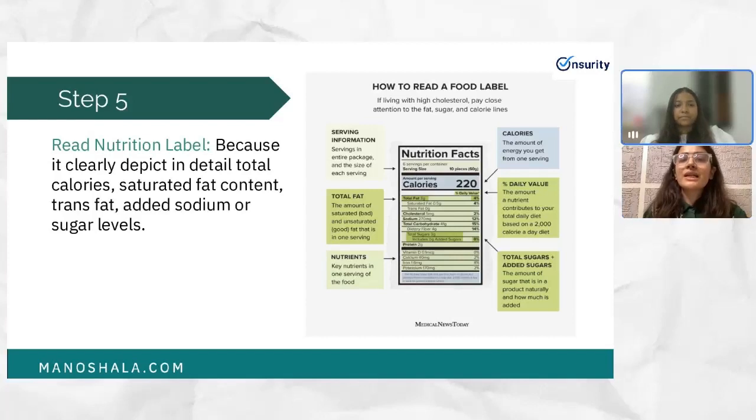So saturated fat content we also need to check, and trans fat is even worse. It will increase the LDL cholesterol, and LDL is the bad cholesterol. So for any product you are buying, make sure that it has zero trans fat. Added sodium and sugar levels will also be mentioned.